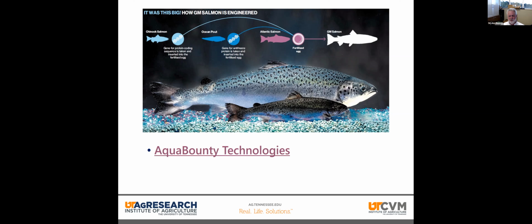One was a labeling issue, which again has now been resolved. And so I suspect that you will be able to see this product in grocery stores sometime within the next year. If you're in a certain market, you might still be able to see it now. But here in Knoxville, you might not be able to see it for another year or so, but I think you'll finally be able to see that.